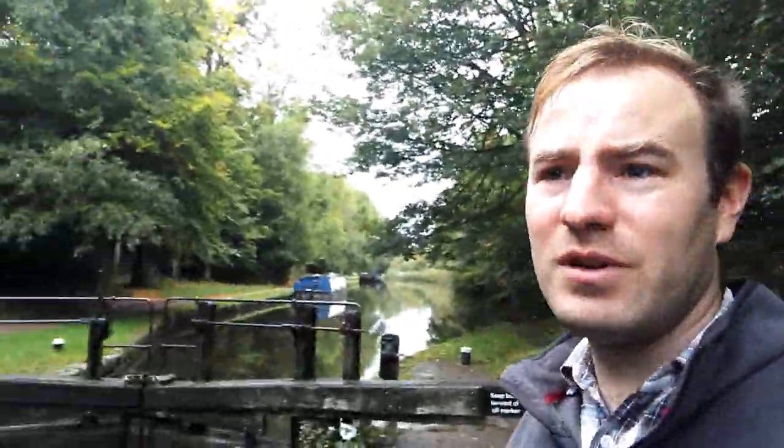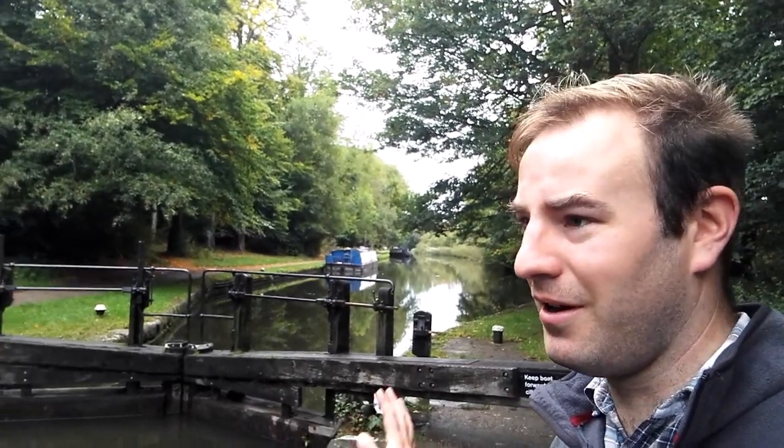So here we are. We started at Waitrose by the Metropolitan Railway. We've had a lot of fun exploring the park, going on the miniature railway. We're finished here on the oldest mode of transport at Cassiobury Park, the Grand Union Canal.